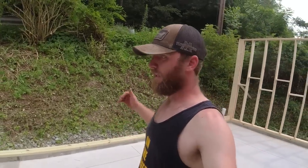So hopefully this rain holds off and I can get this next wall done tomorrow and just keep pushing forward with this garage. I love seeing this kind of progress. It's awesome coming home and just seeing something else done, and just kind of chipping away at it.